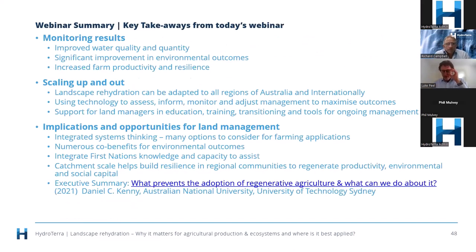So, in summary, after all of that, I'll quickly just touch on that the monitoring results are that we do have improved water quality and quantity, and that has ramifications both locally and for all downstream users. Significant improvement in the environmental outcomes, both again locally, and this extends out, and increased farm productivity and resilience through those climatic extremes that Australia has experienced with drought, fire, and flood, and the ever increasing cycles of those three climatic events, and the fact that it seems that they're getting worse.